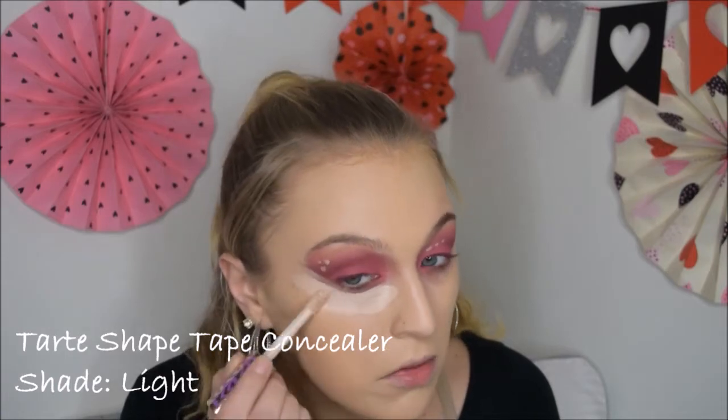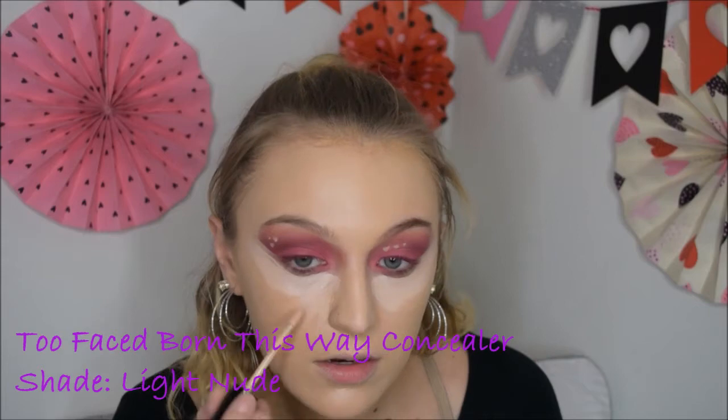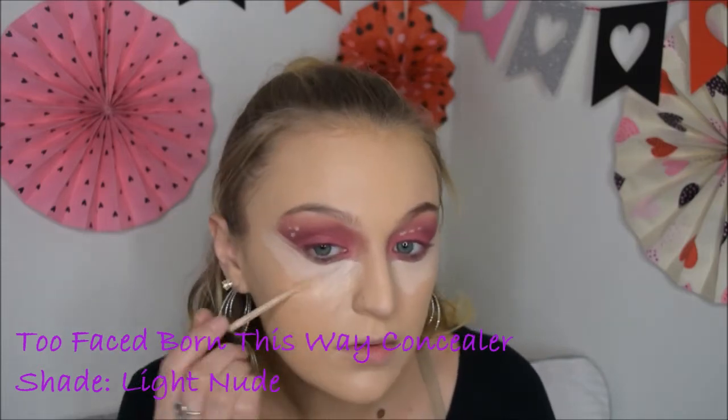Then I'm going in with my Tarte Shape Tape Concealer. As usual, I swear to God, you guys, this concealer is just the best. I've tried so many other ones since I've started using this, but I always just go back to it. I'm so spoiled by it. It's just my favorite.